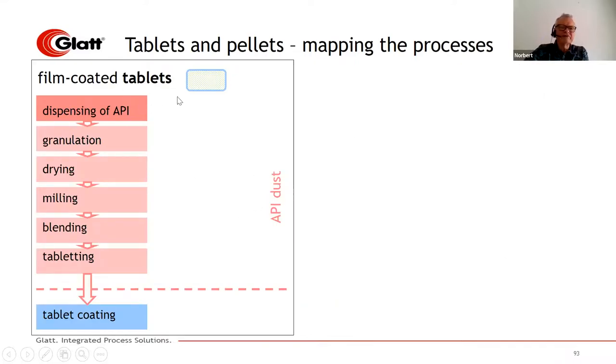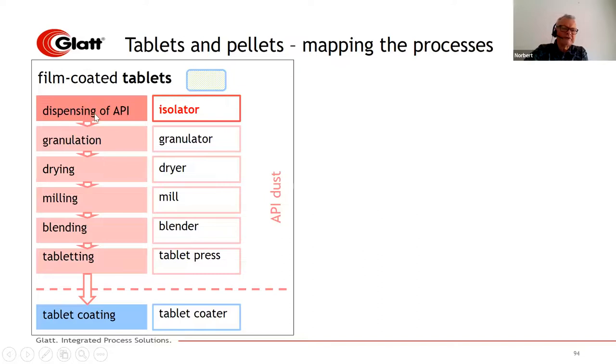Just to compare, in the end, the tableting and the pellet manufacture, we map the processes. When we look at tablet manufacture, we have the most critical step, which is dispensing of the API, but also in the next steps, granulation, drying, milling, blending, tableting, we have to face some API dust. Only when the tablets are readily prepared and transferred into the coater, the whole thing is completely safe and without the risk of contamination. So for the tablets, we have six steps where we have to face API dust.